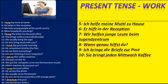Right, meine Damen und Herren, Nummer 11. Here we go. We usually bring the cups. So normalerweise, you can either start off with usually. Normalerweise bringen wir. Okay, or wir bringen normalerweise. You can have it that way. So let's start off with the time phrase for once. So normalerweise, we bring. Okay, time. So what we've got to do here, guys, is swap the person and the verb. Bringen wir. Okay, normalerweise bringen wir die Tassen, the cups.